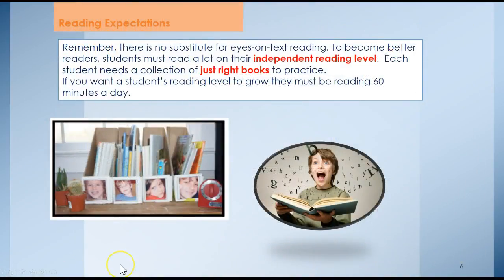Just remember, there's just no substitute for eyes on text reading. That's how we're going to get them there, and they must be reading 60 minutes a day, off and on, to really grow a full level. So let's spend this 6 weeks just letting them read. And as you plan, I want you to think about the question, who's doing the work? We want the students doing the work. So as you facilitate, walk around, getting them just in books and having them be excited about where they're going.